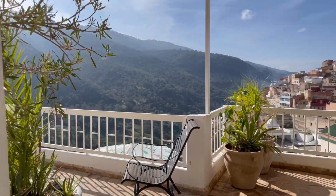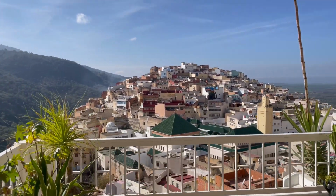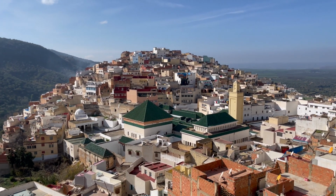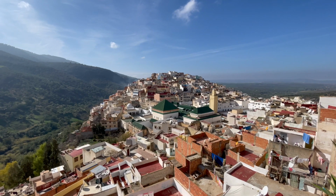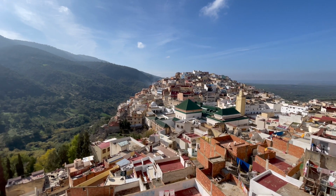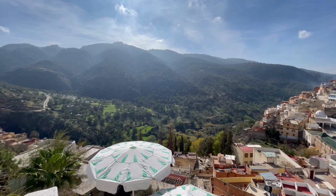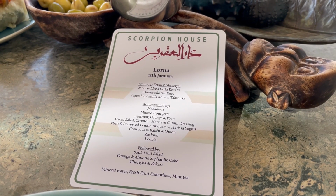Finally, we make it to our destination, Scorpion House, and its spectacular view. The green-roofed complex below is the mosque housing the tomb of Moulay Idriss himself, and the town is considered so holy that it was closed to non-Muslims until 1912. But our minds were on the more earthly question of lunch.